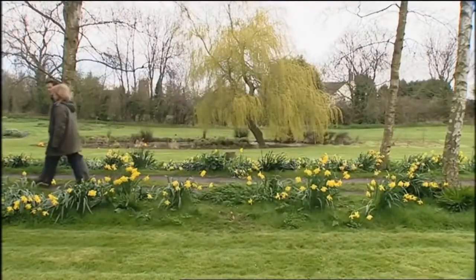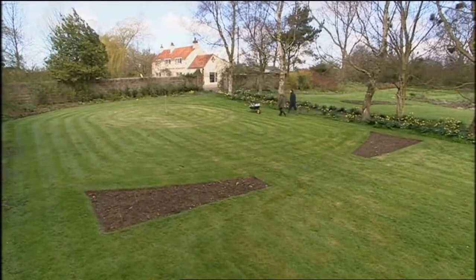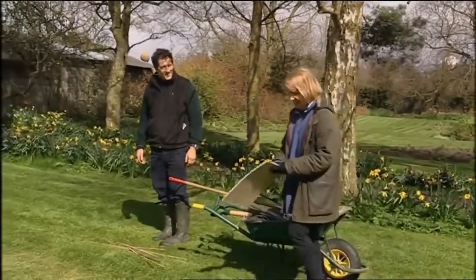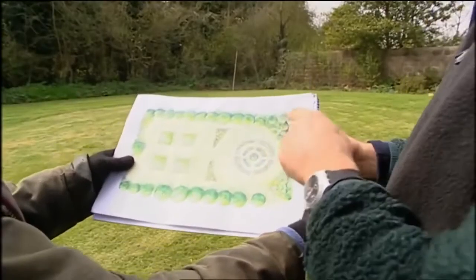Now, what is a roundel? Well, it's going to go here. I don't know where it's going to go. What is it? Oh, well, for you non-visual people, I've got a plan. I am not a non-visual person. God, you know how to ruin someone. Now, which bit is the actual roundel?